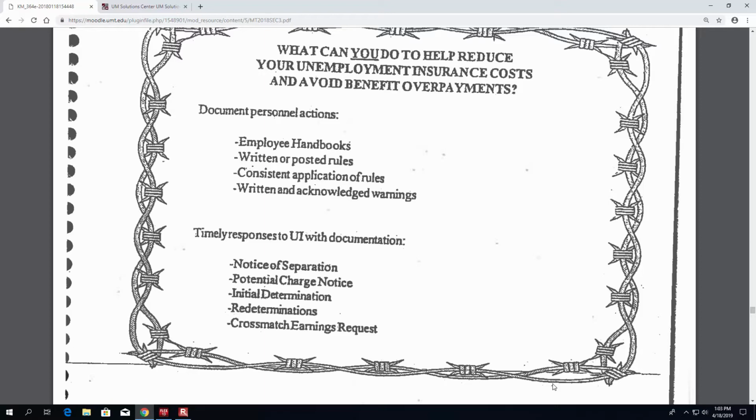Okay, and then we've already talked about this, responding to the DUI with any documentation, responding to the potential charge notice, initial determination, if you've got court hearings or arbitration appeals, obviously you need to be prepared for those, et cetera, et cetera.